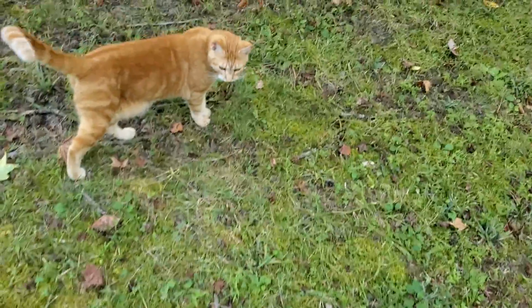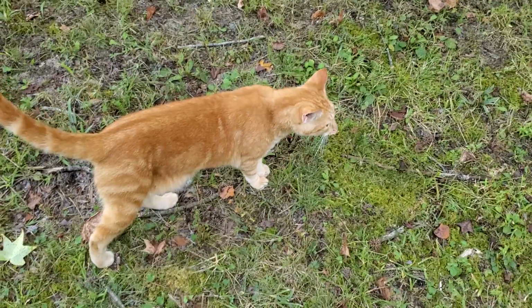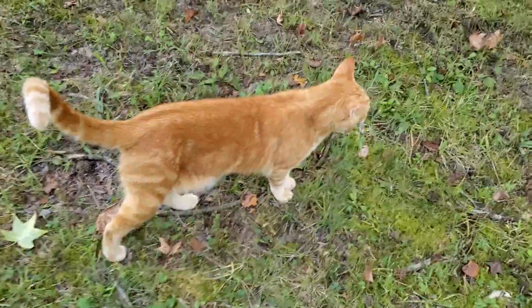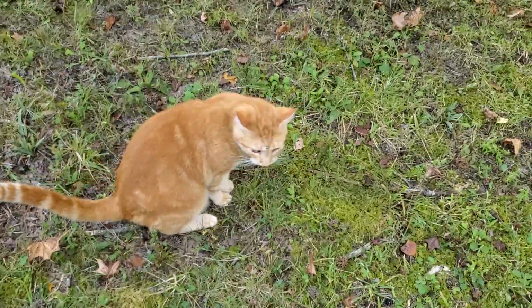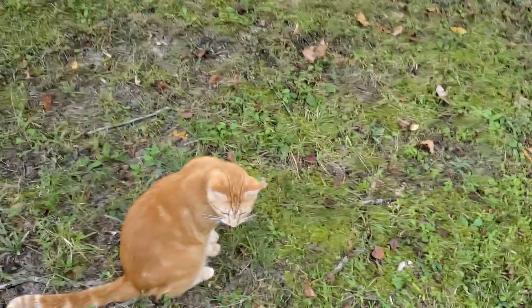What are you doing, big guy? This guy's a Maine Coon. Somebody tossed him out, left him to die. He was all emaciated, and now he is partner in crime when it comes to going out, and he catches a lot of shrews out here. So anyways, moving back on.